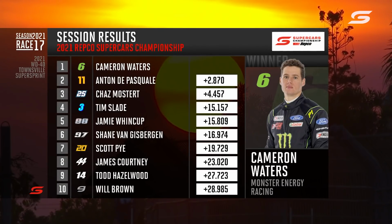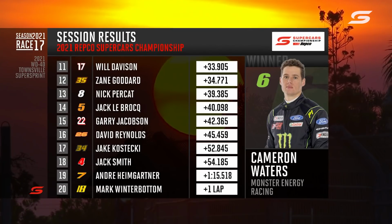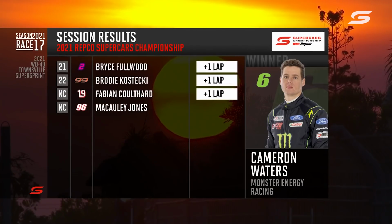Chaz Mostert, great rebound by all of those teams. In fact, by the 3 teams that are on the podium to get a rebound from last weekend. And remember, Cam Waters was lapped on Saturday of last week. So they have seriously changed that car.